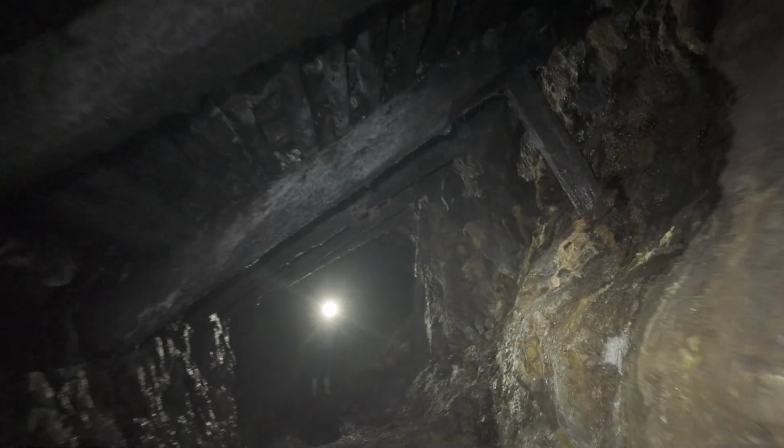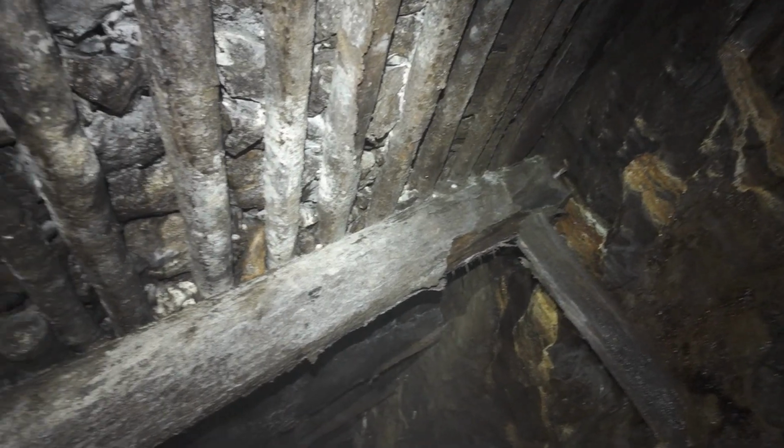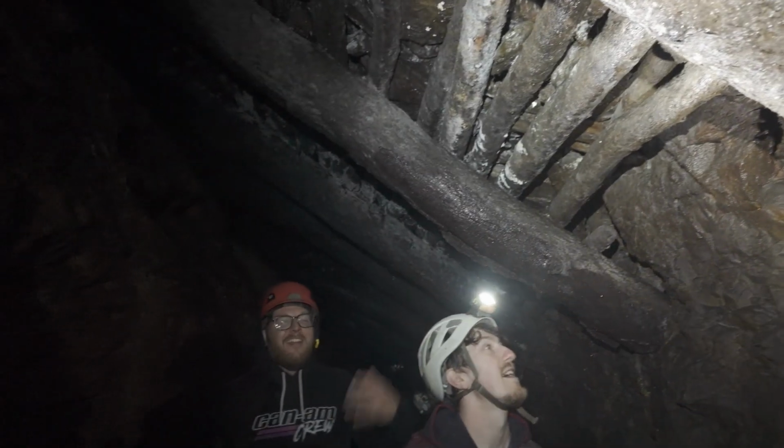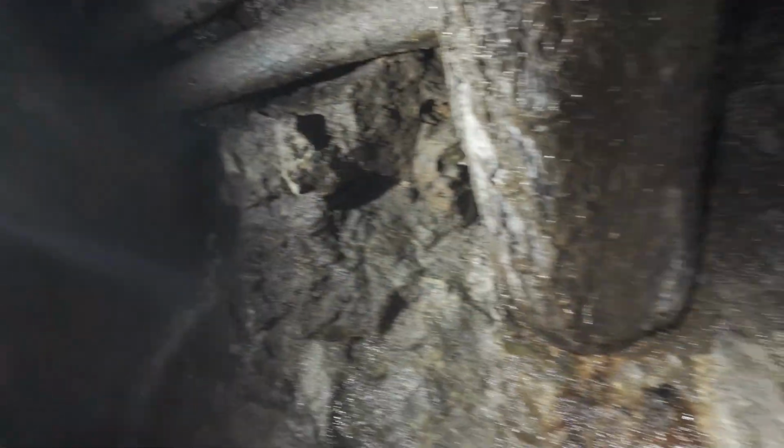We don't know. Size of that tree. Got a metal spike in it up there. Oh yeah. You just carry half a tree in here and stick it in some rock. And the way they've tapered them at the end as well to fit into the niches in the wall.